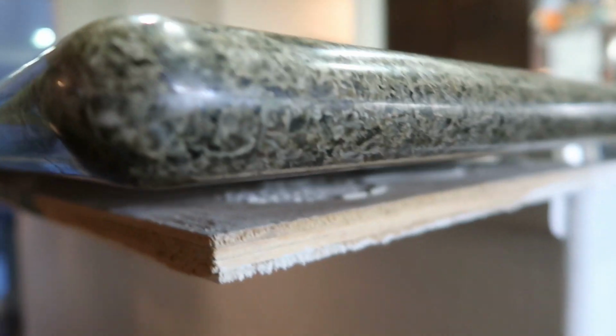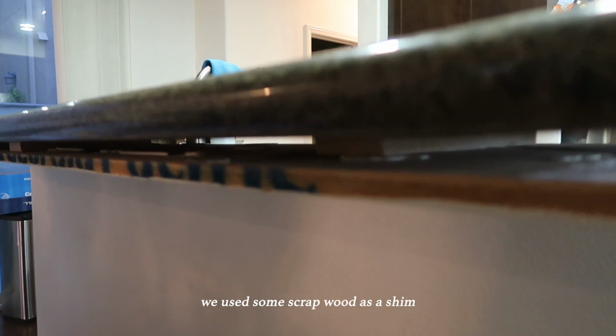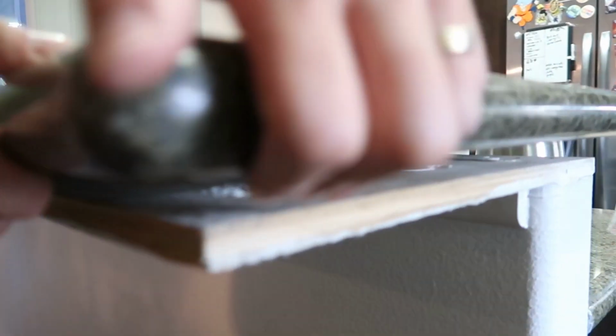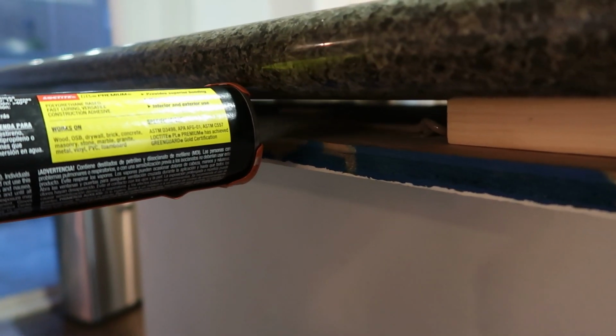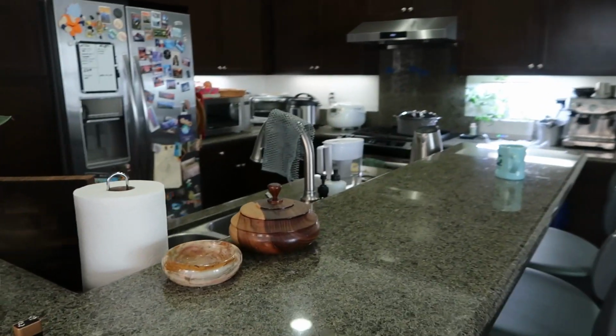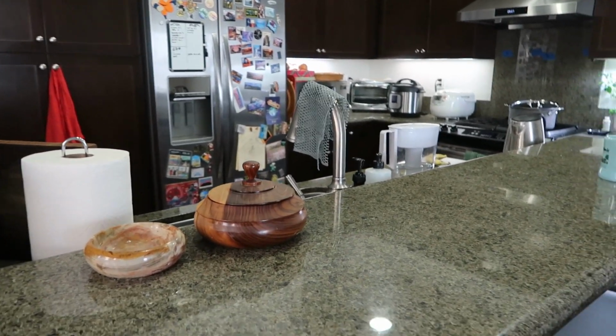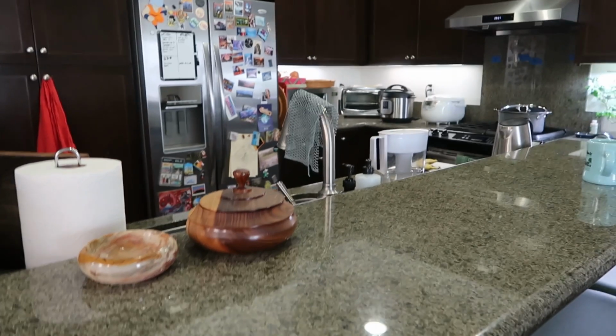But in reality, I think we're just gonna put some shims over here and just kind of line it along this island, and then we're just gonna stick the caulking gun in here. Not caulking, it's a glue gun. We're using liquid nails. In a perfect world, I'm not gonna get too ahead of myself, but in a perfect world, I would have liked this to not be here.